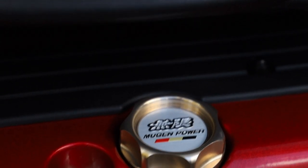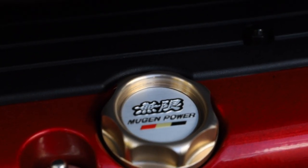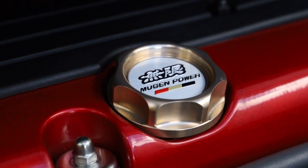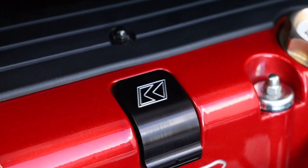Next thing we have on top of this is a Mugen oil cap. These things are expensive. I paid like $100-something for it, but hey, it's OEM Mugen and I think it looks nice. I believe this is the champagne gold color. Next thing we have here is a K-tuned dipstick. I paid a lot for this too.